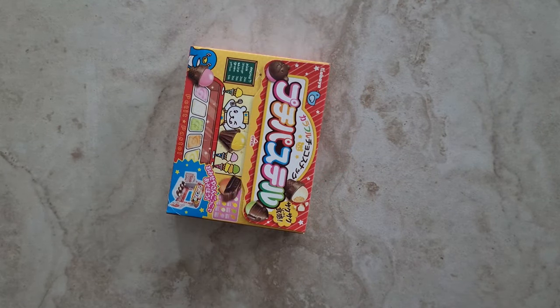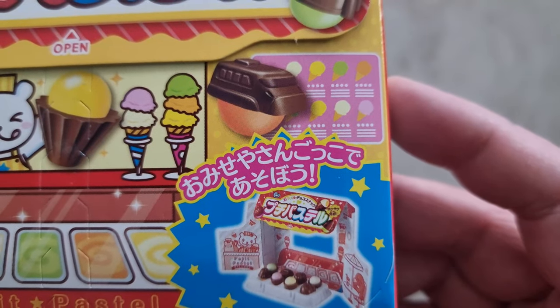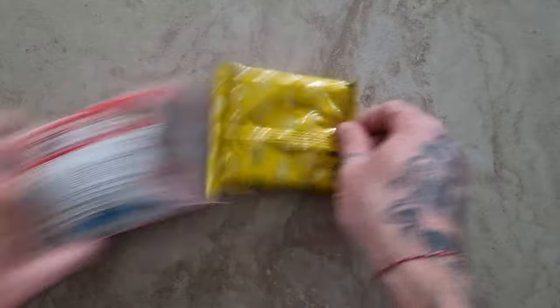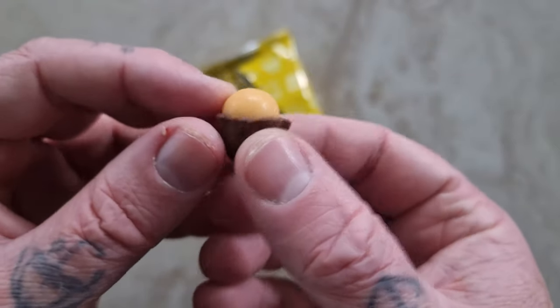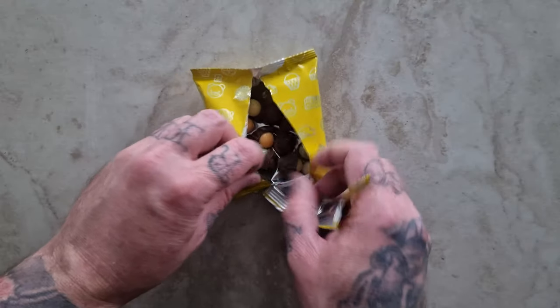Ever wonder what chocolate ice cream candy tastes like? You're about to find out. We've got a very passionate bear here churning out some sweet treats. I like the packaging on this one. Okay, a bit budget compared to what we saw on the packaging. Where's the bear head and the rest of the stuff? I'm going digging.